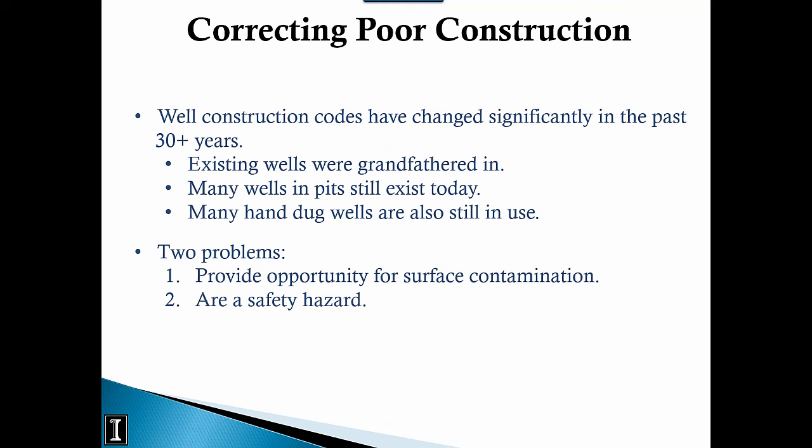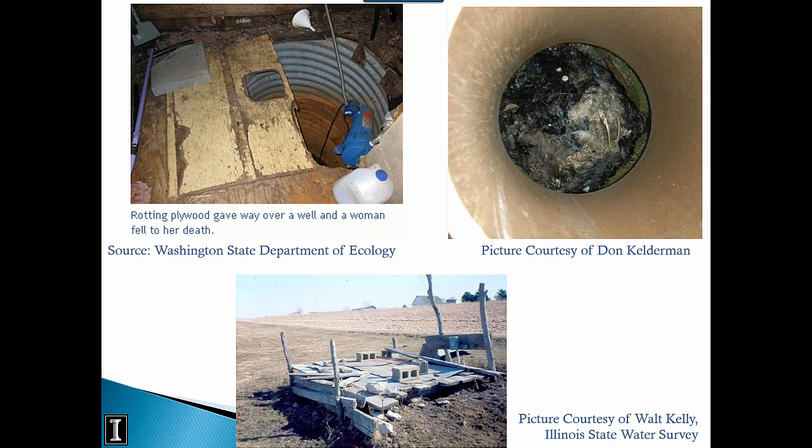And they're a safety hazard. They're also a water quality hazard. Old hand dug wells typically are getting their water from the water table, which is direct infiltration from the surface. And so there's a lot more likelihood of surface contamination in those cases.